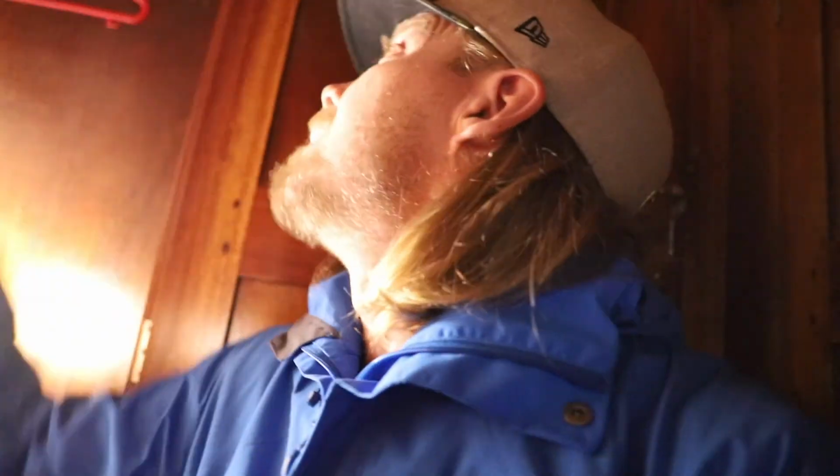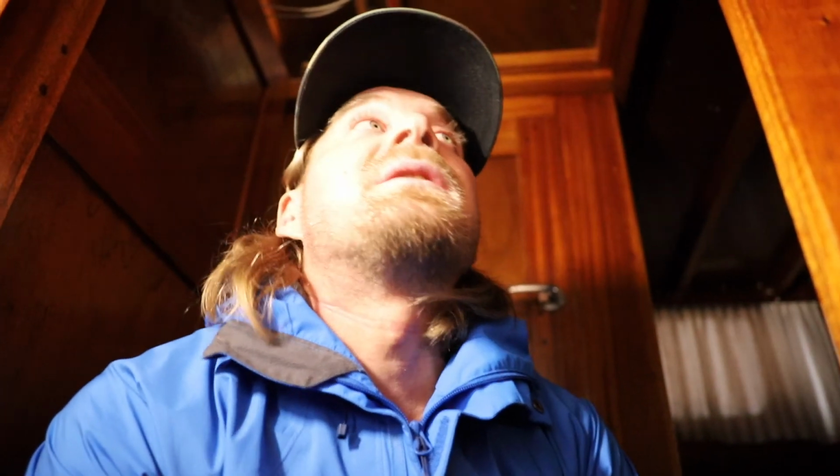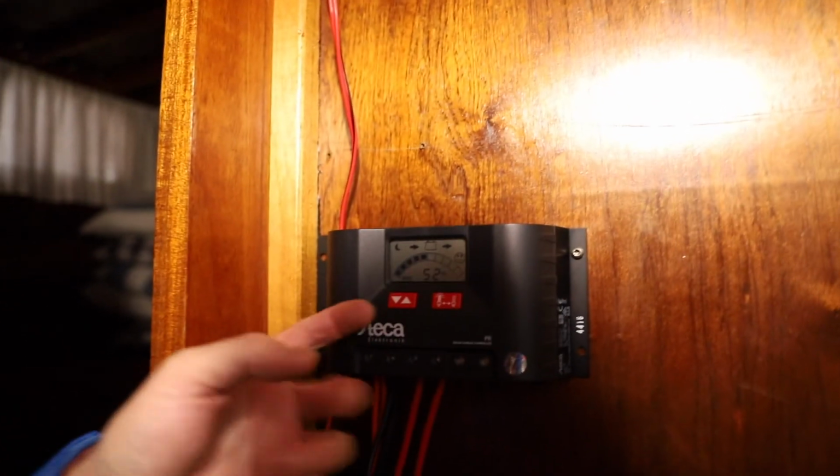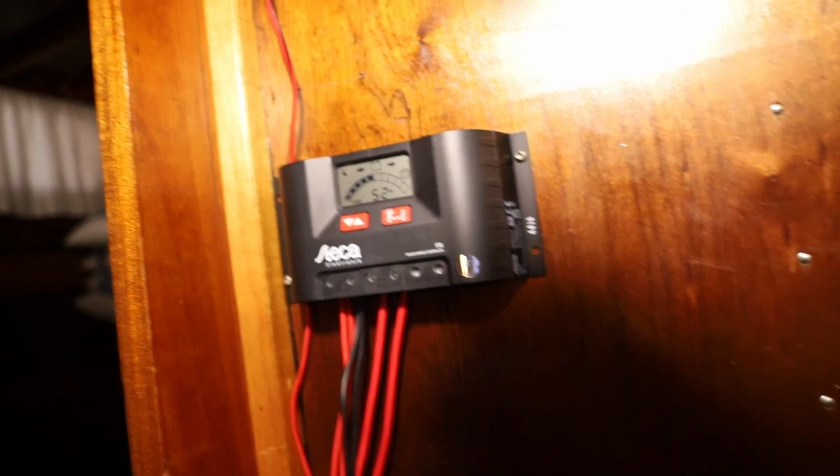It's good to do it this time of the year. It seems already that the charge has dropped to 52% in the batteries of the boat. There's something that drains the batteries out. I'm not sure. It might even be this solar panel charge controller that drains the battery, because there's nothing else that it basically could be. It has drained it from 100% to 52 in just 1.5 weeks of not using the boat.